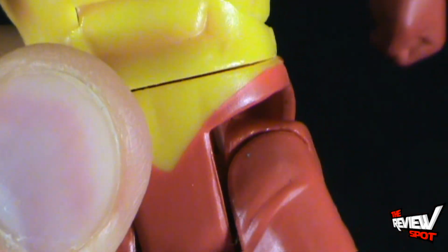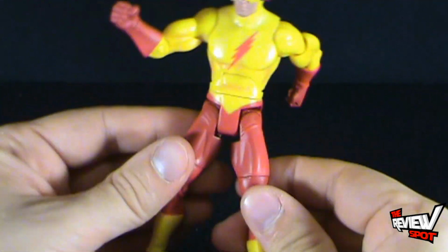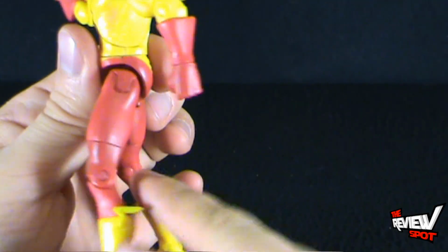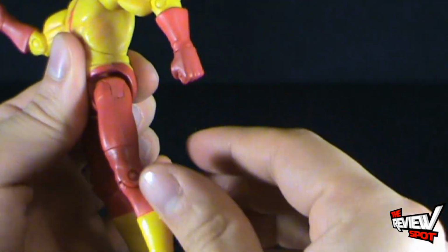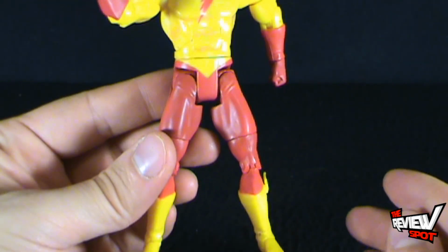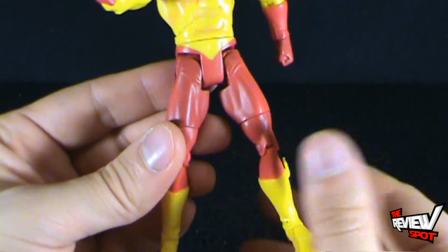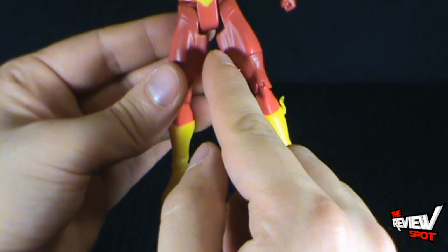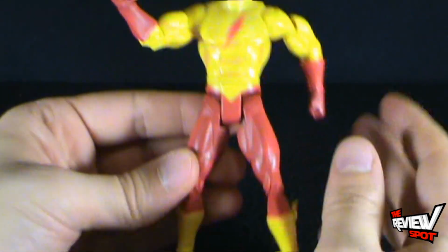Which unfortunately, you can even see how it's moving. Which unfortunately means that I can't even have this Kid Flash's leg straight. It seems to be on a permanent turn. I can try to move it back, but it's definitely going to give me problems. It doesn't even sit flush. See, it's a little further down than what it should be.